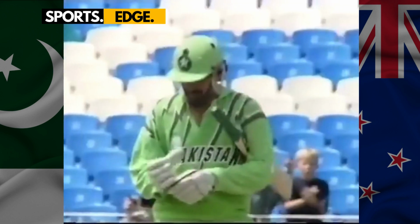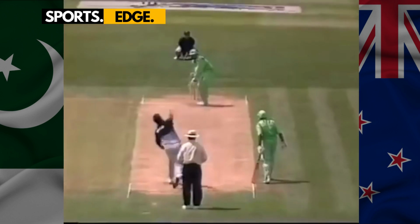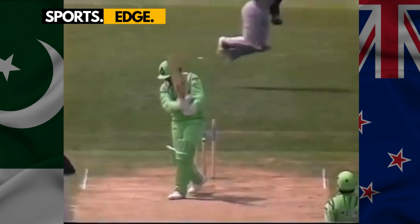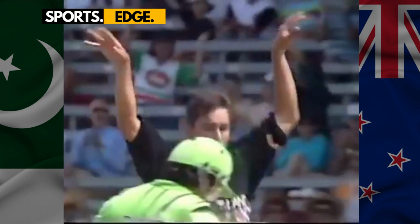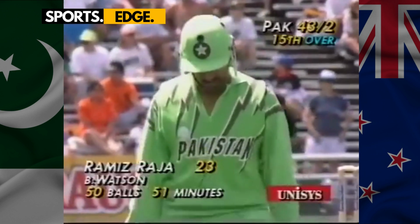Watson strikes, and the second wicket falls with Ramiz Raja playing a loose shot. Ramiz just went a little wide, an inside edge, dragged it straight onto the stumps, and at the end of the 15th over, Watson's delighted. It's 43 for 2.